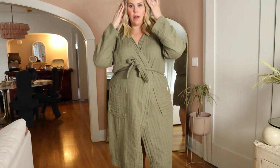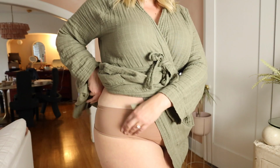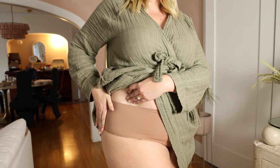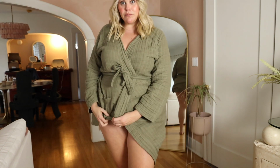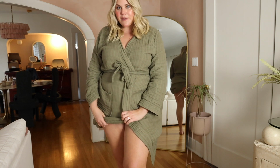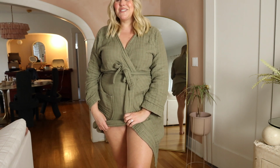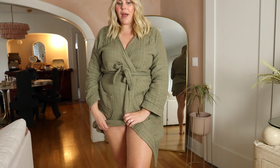The underwear I'm wearing right now, I'm not gonna show you fully because I don't know if it's allowed, but these are by Spanx. They offer a little bit of compression. I have the Skims ones too, and you guys know that I'm a Skims girly, but when it comes to those, I actually don't love the Skims compression thongs, and I'll tell you why.